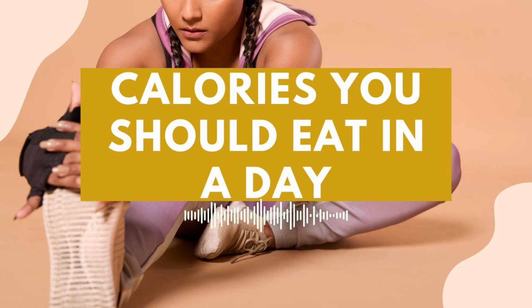Right. It's like using better building materials to build our bodies with. I love that. So I think we're getting a better picture of this whole idea of calories. It's more than just a number.